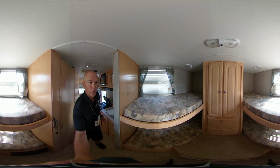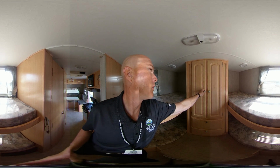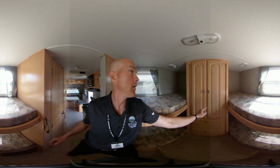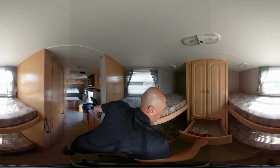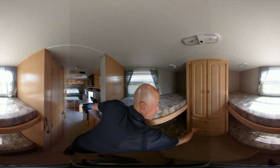Pretty cool little bedroom right here. You've got 4 bunk beds. You've got a nice arm wall with plenty of storage there. Everybody gets a window back here. Also some quick access for storage under here, and a couple of pull-out drawers here, and they'll come all the way out, and those are on a steel ball bearing glide system here.